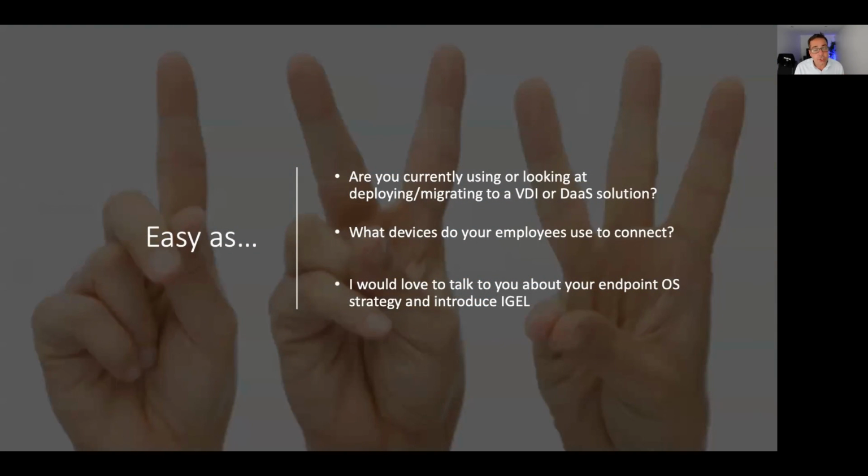So really the questions that you could be asking your customers are as easy as 1, 2, 3. Number one, are you currently using or looking at deploying or migrating to a VDI or desktop as a service solution? What devices do those employees currently use to connect to those VDI and desktop as a service environment? Are they using Windows? Do they need to update them? Are they using thin clients? Do those thin clients support the latest version of Citrix, as an example? Do they support the ability to run Microsoft Teams or Zoom?